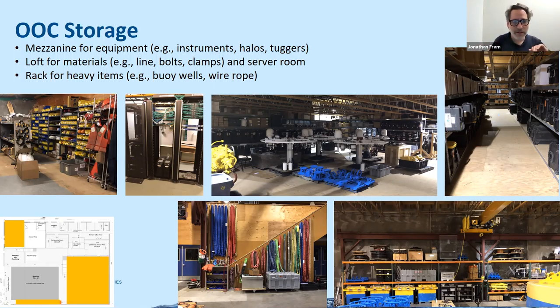If we look from the mezzanine across to the far other side of the OOC, you see a loft, and in that loft is materials, consumables like tape, and small items like nuts and bolts and clamps. Whereas the mezzanine's for equipment, the loft is for materials. In the loft is also a climate controlled server room for the servers for this building, not the OMC, which is on the main campus. For larger items, we have a set of racks on the wall. So things like blue wells that are over 1,000 pounds, we have there.